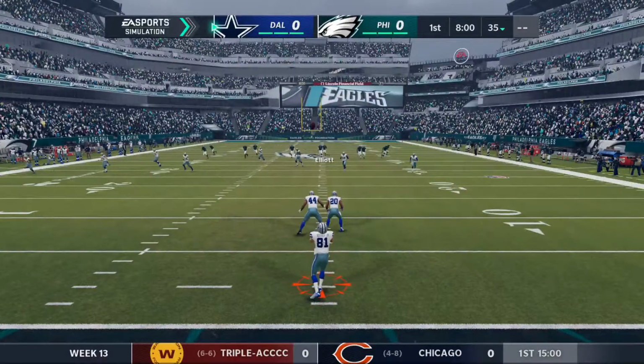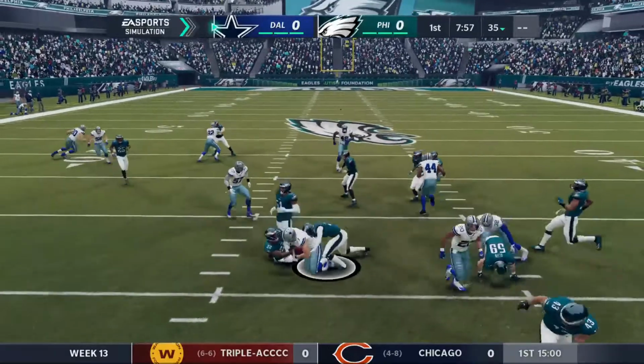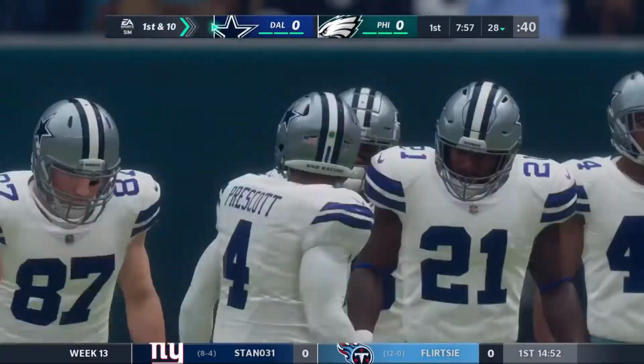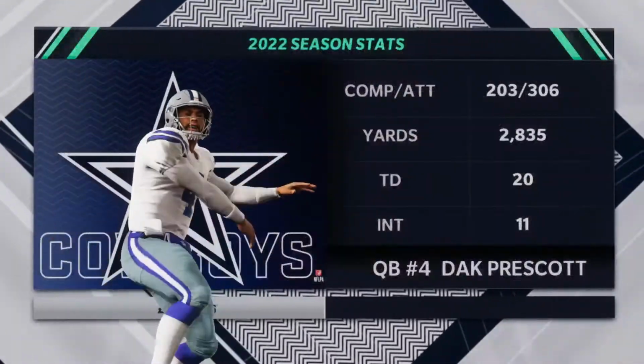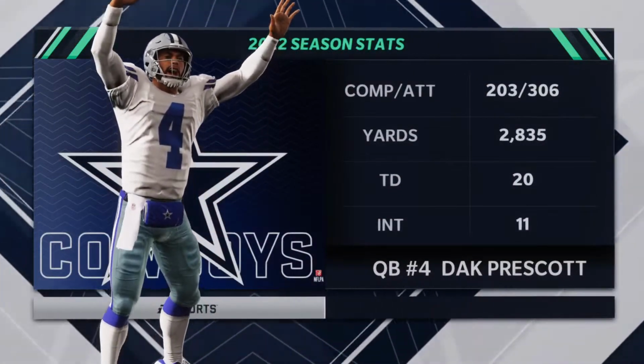Today, we've got a Week 13 matchup for you here between the Dallas Cowboys and the Philadelphia Eagles. Now we'll see what the right arm of Dak Prescott has in store as the Dallas Cowboys offense sets up shop.